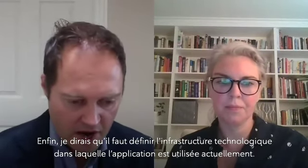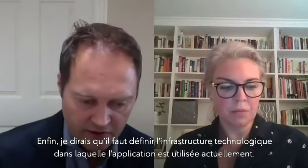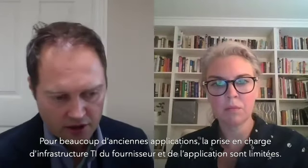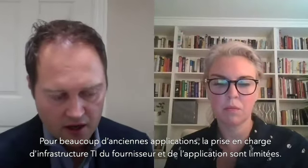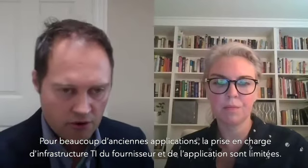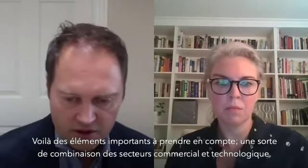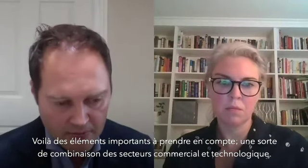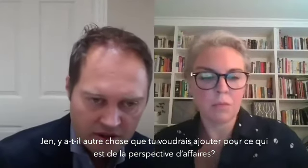And lastly, is there a requirement to define the actual technology stack that the application runs on? A large number of legacy applications are very specific in terms of what IT stack the vendor will support or that the application can even run on. So those are some of the core considerations, a mix of business and technology. Jen, is there anything else you'd add to that from a business lens perspective?